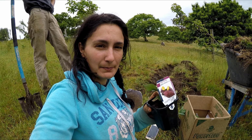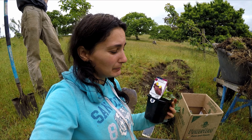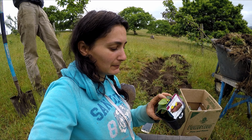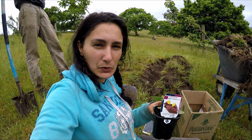We're going to plant one sweet potato per berm because they're not very big. We could probably get away with putting 2 in actually, but we want to put in as many swales as possible. So we might just go 1 sweet potato per berm, and then we'll kind of keep working our way up until we've run out of sweet potatoes.